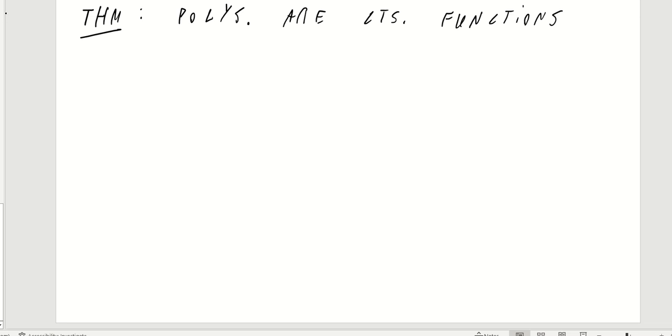This is where we always talk about a theorem from mathematics or a nice idea. We do an example and we always try to get it done in 5 minutes. So today I'm going to talk about polynomials and their continuity. The theorem is that all polynomials are continuous functions. This is quite easily proved.